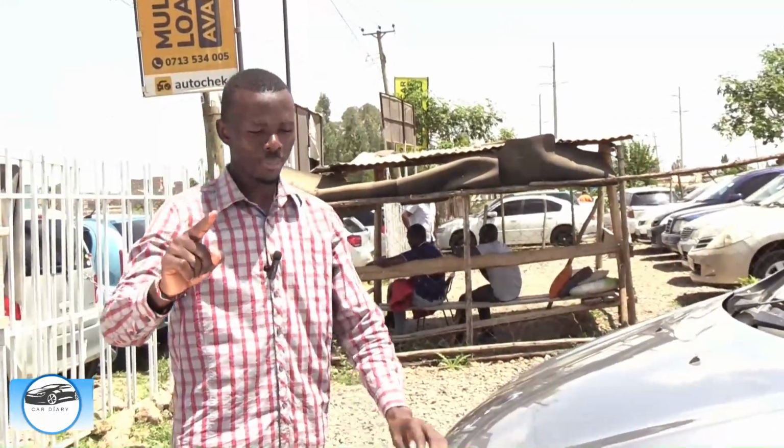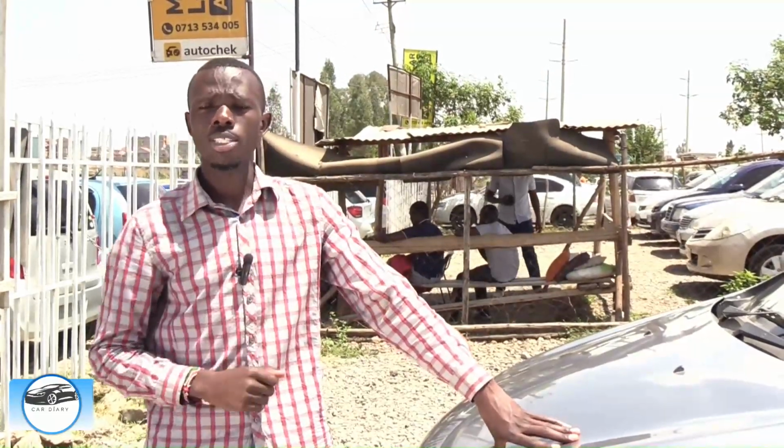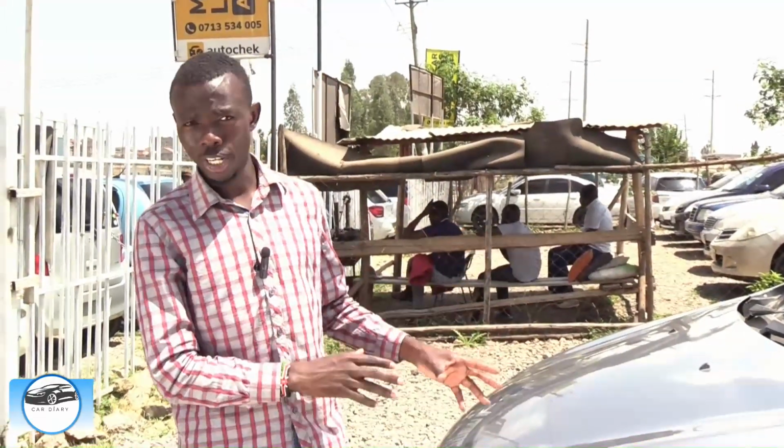Oh, I've forgotten to tell you something. Now, somebody must be asking themselves about the fuel consumption of this car. So this car will give you up to 16 kilometers to the liter, and that is very economical, pocket friendly.